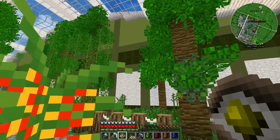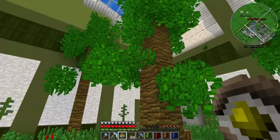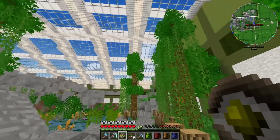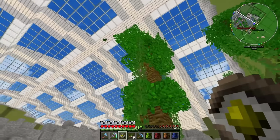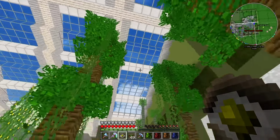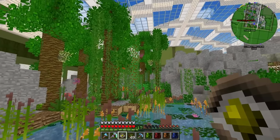You'll see I've added the trees. I've tried to make them look a lot like rainforest trees, so you'll see that they have different layers of leaves. I don't know if you can quite see that, but like carpet blocks and slabs and things. We also have some epiphytes growing on the sides. We have a lot of different types of vines. We have Japanese ivy, I think that is. We have some flowering vines over there.